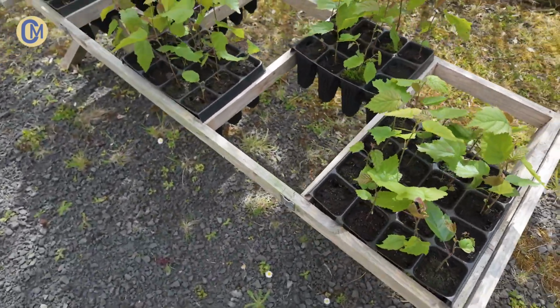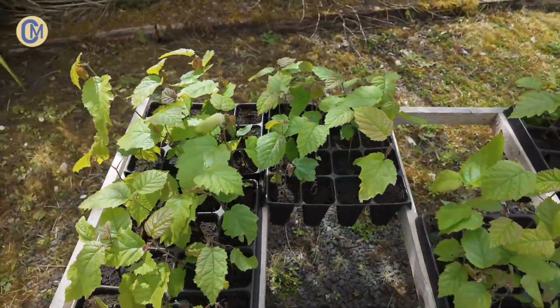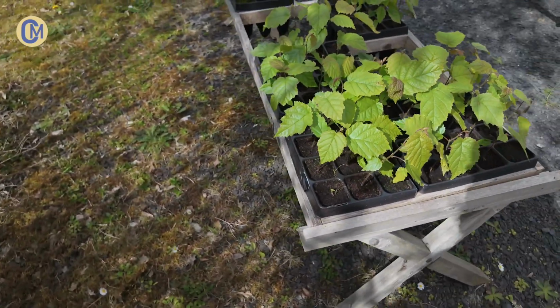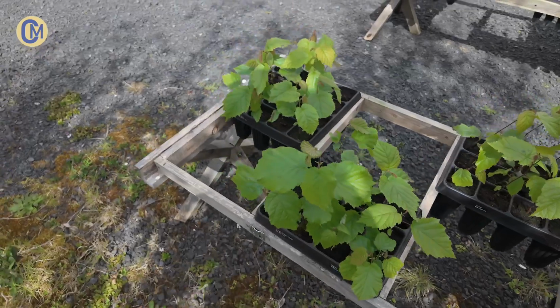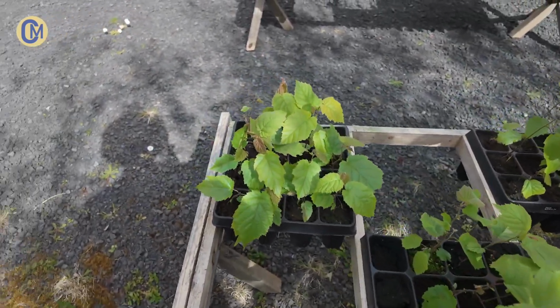And these are my experiment for this year. These are hazel, and finally they've started to germinate and grow vigorously. So I'll sell them if you want them, but they're pretty much just my hobby. I want to be growing my own food, so that's part of that.